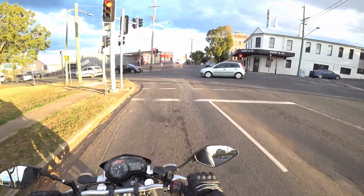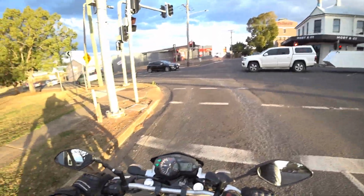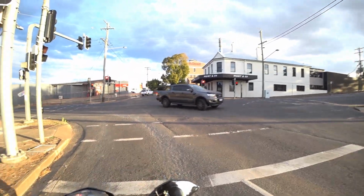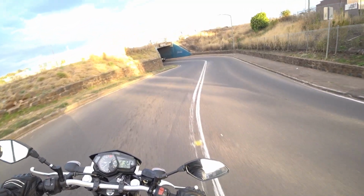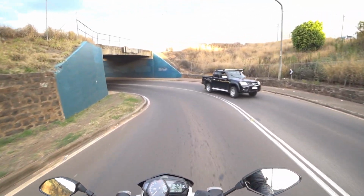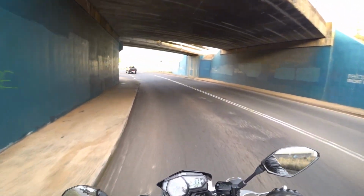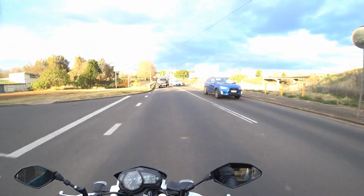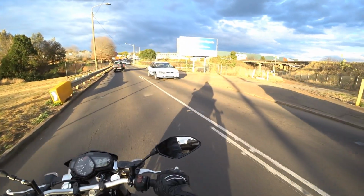So why not? Oh, this thing's tiny. Someone had recently traded it in. So yeah, might as well give it a run. This thing's got a stock exhaust. So we'll give it a rev. Oh, stock. It's terrible. No wonder they traded it in. Gotta put a proper exhaust on these things.